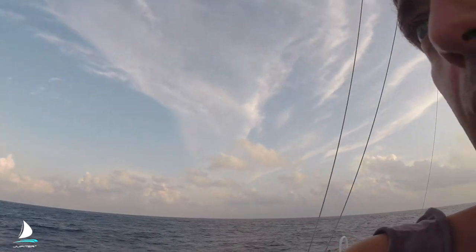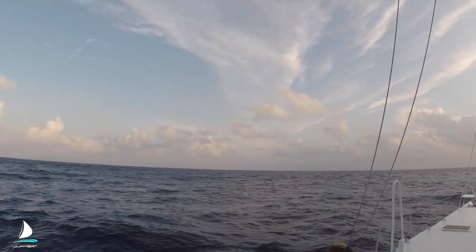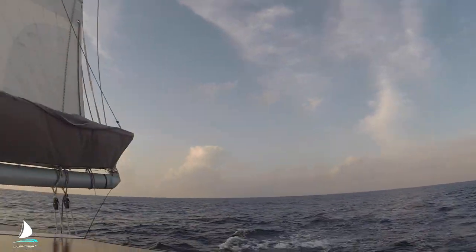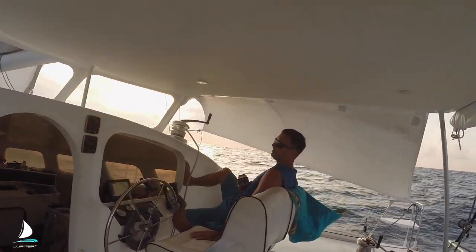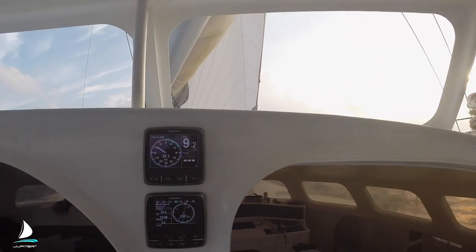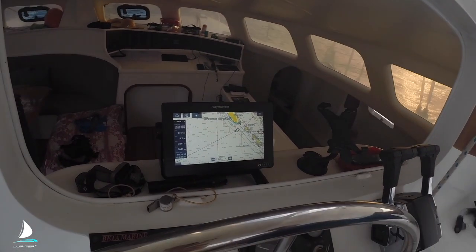I don't know if you can hear me. We left Sumatra 4 hours ago. Beautiful sailing, close reach. Squeaked out 10 knots. Correct. Going back slowly.